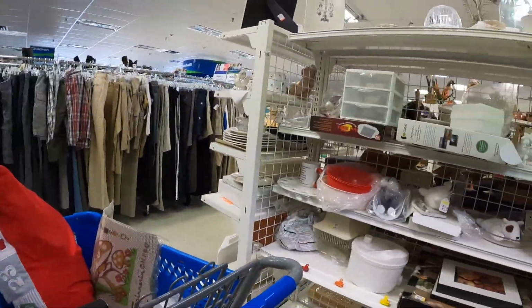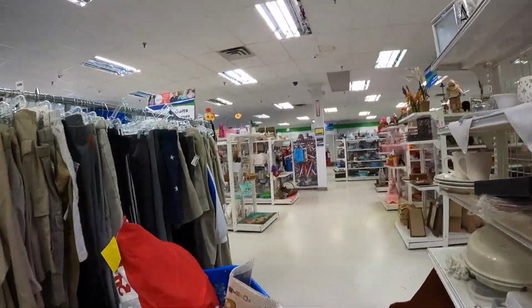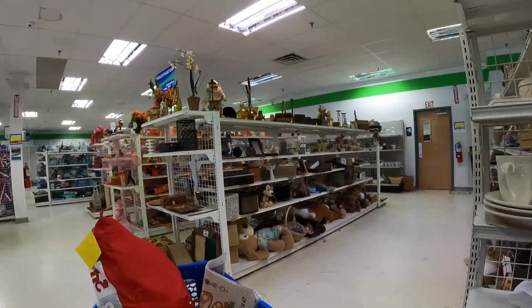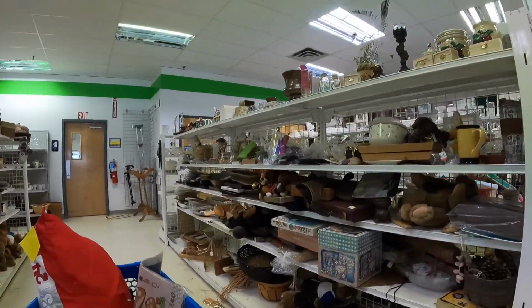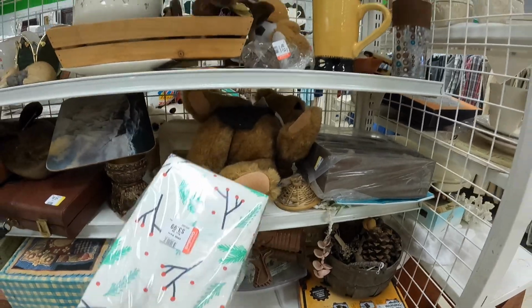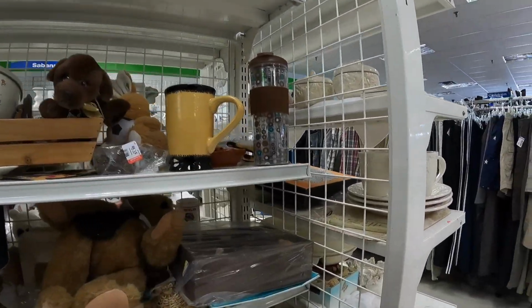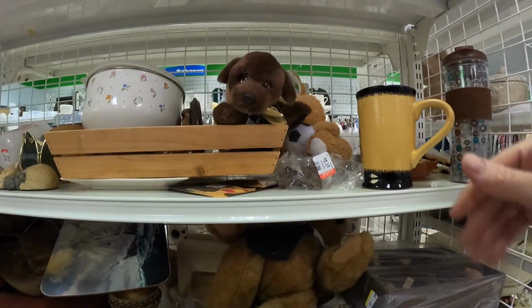It's $2.99. There are some things on the bottom shelf that I did not notice my first go round, but I do end up putting them in my cart after I stop filming, so I will show those in the haul video. These napkins were $3.99. I thought that was a little pricey compared to some of their other stuff.